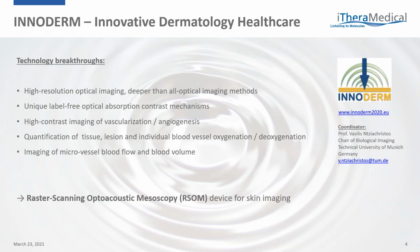If you are interested in the project or learning more about it, feel free to check out the website, or if you specifically want, you can also get in touch with the coordinator of the project, Professor Vasilis Ntziachristos. And with that, I would like to introduce the principle behind this device, which is called RSOM, which stands for Raster Scanning Optoacoustic Mesoscopy.